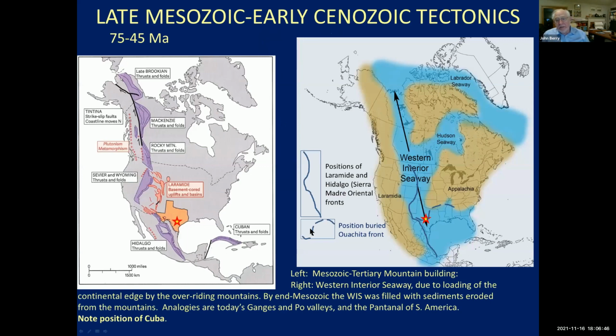So on the right-hand side here is the Western Interior Seaway, and I'm showing the positions in a continuous blue line of the Laramide and Hidalgo Sierra Madre Oriental tectonic fronts, and in a dashed line, the buried position of the Ouachita front that we've talked about before, and Austin is that red star as usual. By the beginning of the Tertiary, the Western Interior Seaway was essentially filled up with the sedimentary detritus from these orogenic events labeled as Laramidia off here.